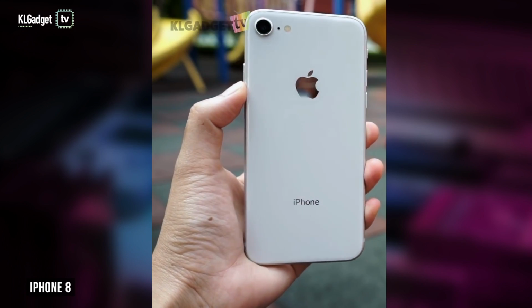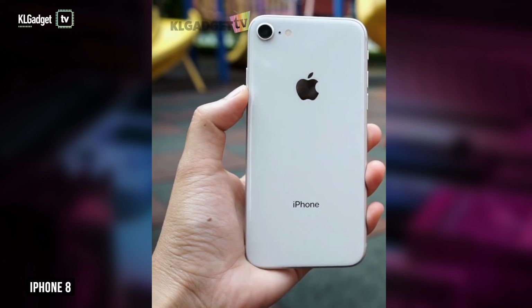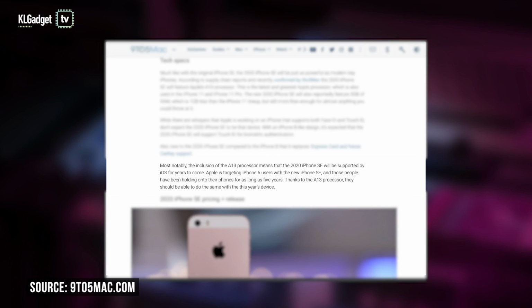Now, going by that, we can safely assume that the iPhone SE 2020 will come with just a single rear camera at the back, which is most likely going to be a 12-megapixel shooter. But Apple usually uses its amazing photography software to make up for its lack of hardware. But speaking of hardware, the iPhone SE 2020 will come with the A13 Bionic chipset, the same chipset that powers the iPhone 11 series. That means you get flagship performance levels in an affordable device. Well, affordable in the Apple sense lah.